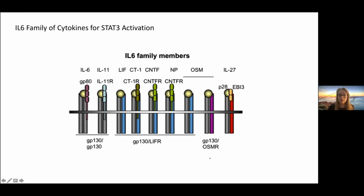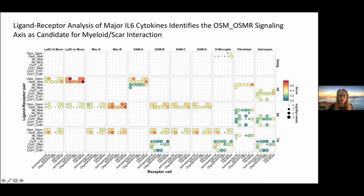So this is a mechanism that we were interested in looking at as a potential way that these immune cells could be interacting. So we went back to the interaction score that I talked about before and looked at the IL-6 family members from myeloid cells interacting with the IL-6 family member receptors on these scar forming cells. So this is what we came up with.